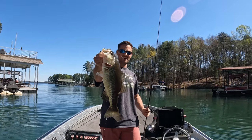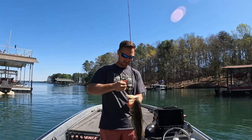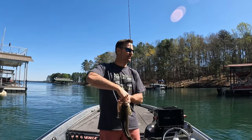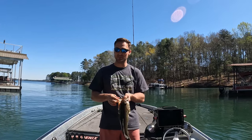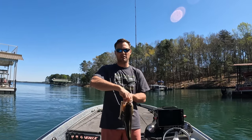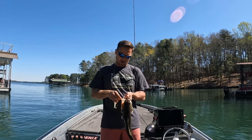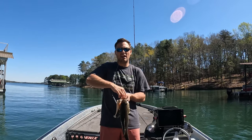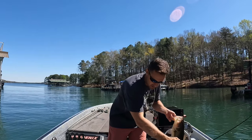There's another big one right there on the swim bait. I've actually missed like another three or four, but if we can get five of these, it's gonna be a mega bag. There's some big largemouth on this lake right now. I guess not right now, I guess they're always here, but they're pushing up shallow to spawn and you can finally catch a lot of them. That fish wasn't going anywhere.